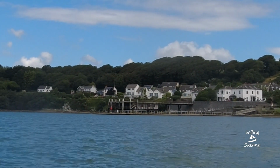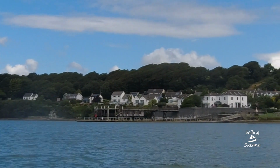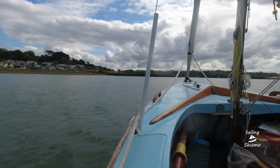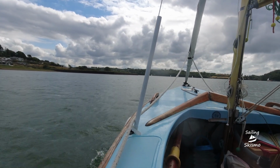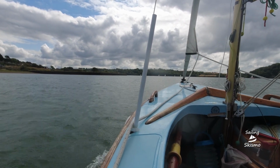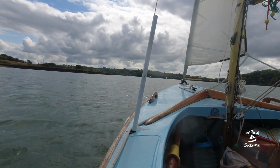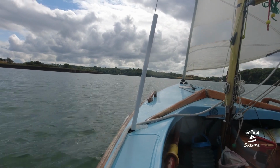That's the Burton Ferry Jetty on the north bank of the Cleddau River. You can see the rest of the fleet in the distance. I held back to show you the ferry jetty. So now I'm unfurling the headsail again to start my catch up.